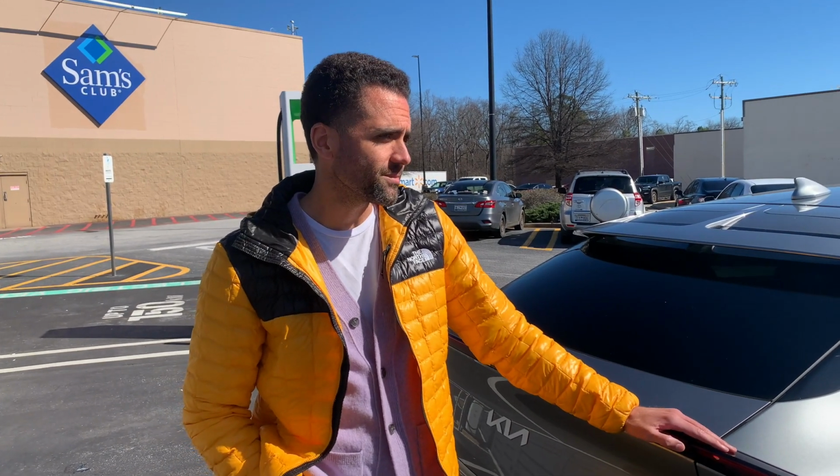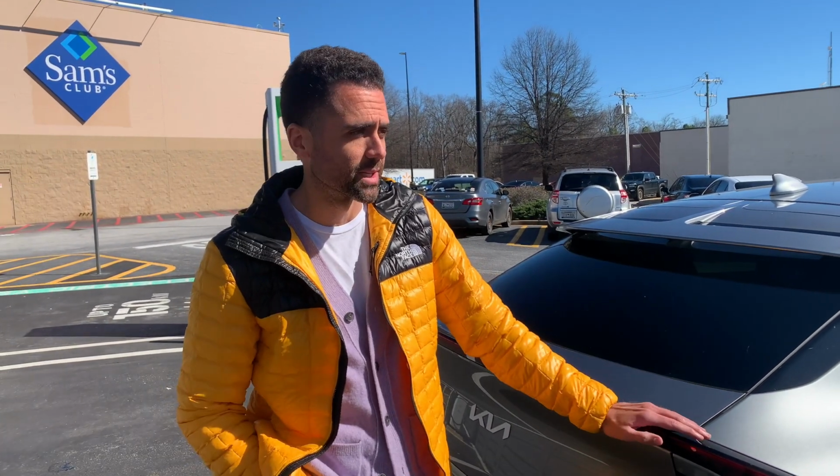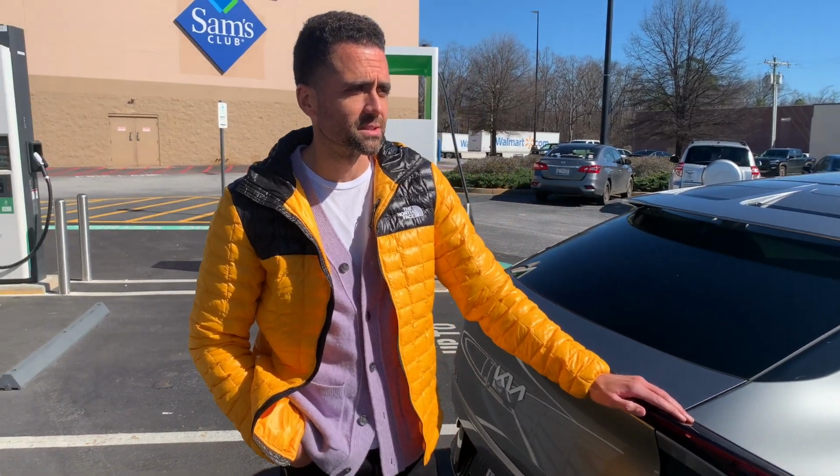So I know the battery temperature is cold because we just drove over to the charging station first thing in the morning. The car had been sitting all night, and so the battery temperature is cold. This is a rental car, so I'm not exactly sure how to work battery preconditioning on the Kia, but right now the battery temperature is cold, and so it's not getting the fastest. I think this is the reason why it's not getting the fastest charging speeds.